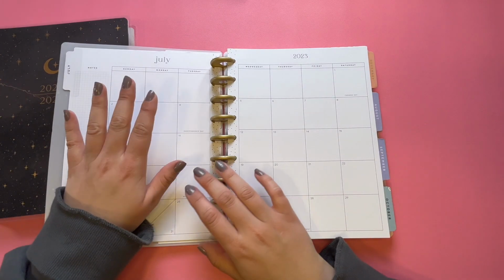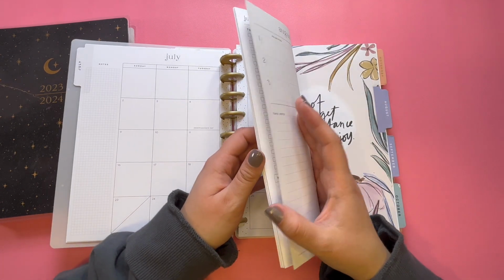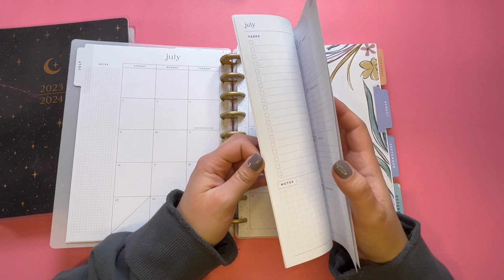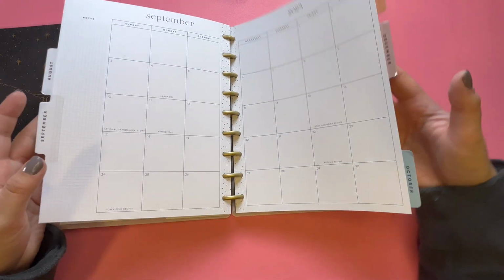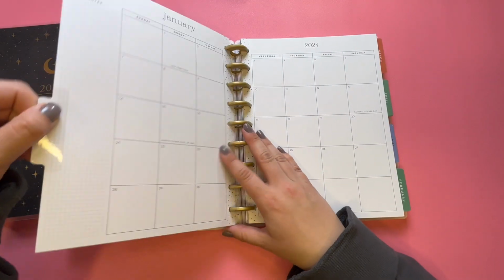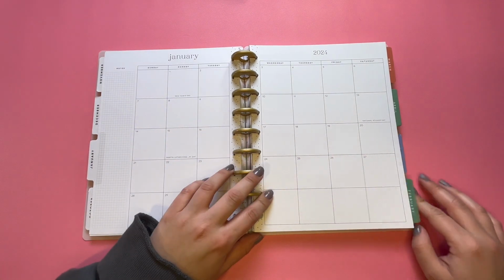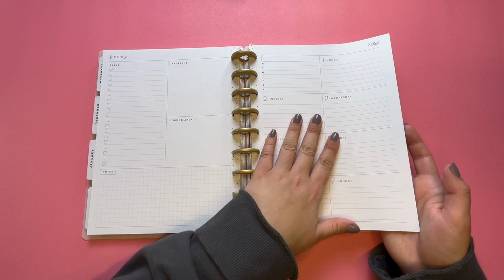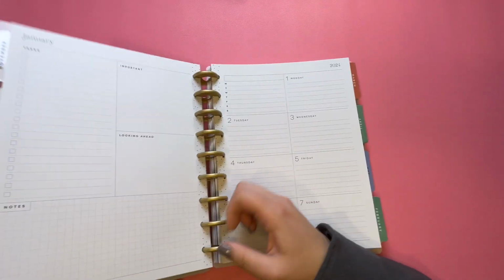So I'm leaving the dividers on these discs, and then I'm going to pull out kind of the insides. Although I don't need July, so I'm starting in January. So flip to that. Move this out of the way too. Now I don't want these monthly pages. I just want the dashboard pages. So I'm going to, actually, I think it might be easier to do this side by side.